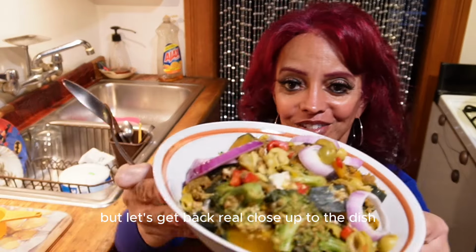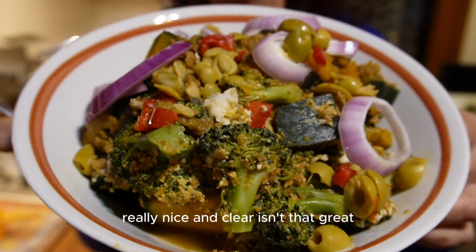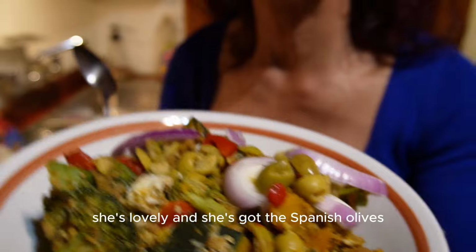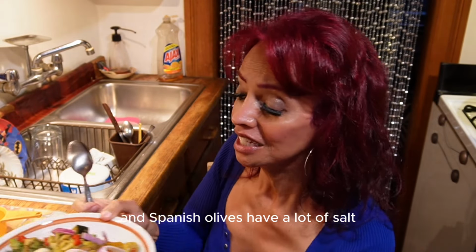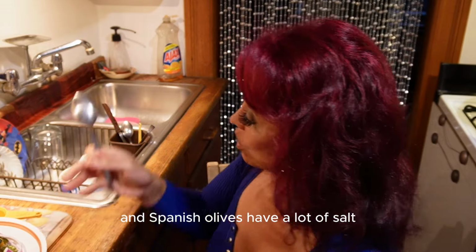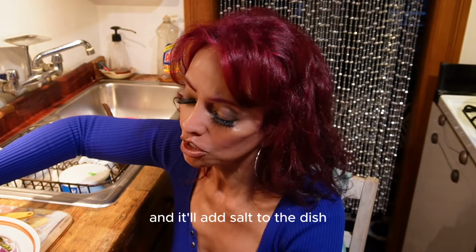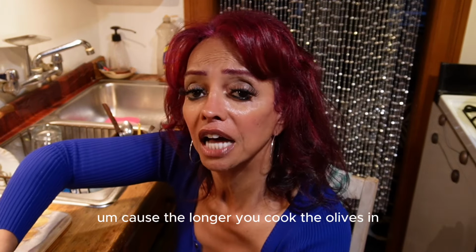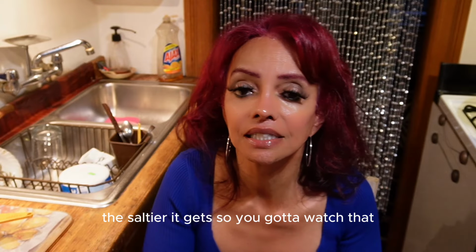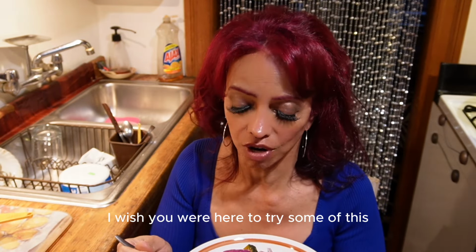But let's get back real close up to the dish, because the camera can take the close-ups really nice and clear. Isn't that great? She's lovely, and she's got the Spanish olives. I don't cook the Spanish olives in, because Spanish olives have a lot of salt. And if you cook them in, it'll add salt to the dish, and you really can't control that, because the longer you cook the olives in, the saltier it gets. So you gotta watch that. I always put the olives at the very end. I wish you were here to try some of this.